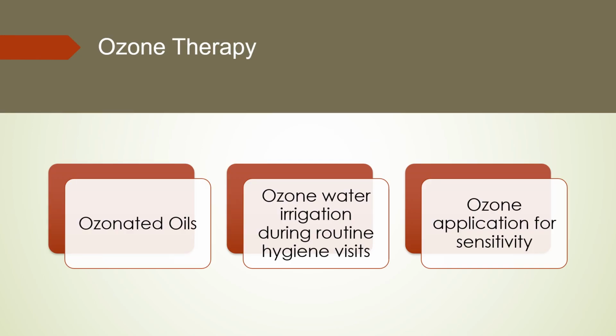We know that ozone has a strong antibacterial and wound healing property. Ozonated oils, such as ozonated olive oil, can be beneficial for patients experiencing gingival inflammation that can occur with ortho treatment. Ozonated oils have contributed to improvement in tissue health of patients with ANUG.